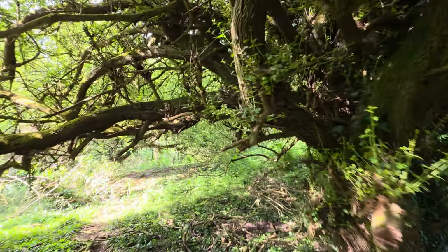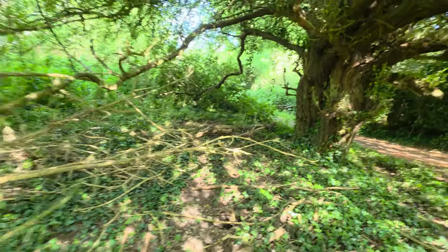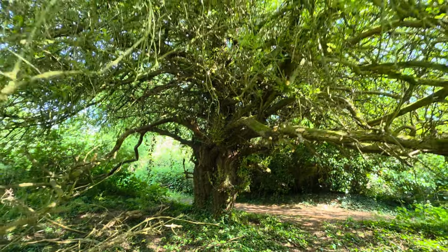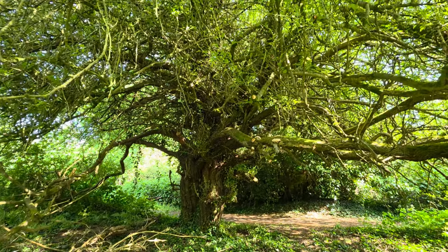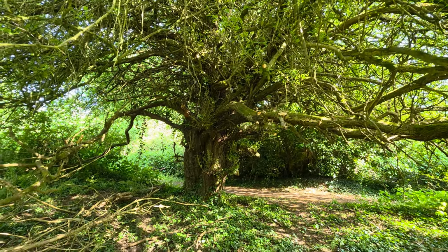Well, what can I say? Unbelievable. This hawthorn is absolutely enormous. I mean, it could be truly ancient. I don't know how slow these things grow. It could be part of a Saxon boundary for all we know. Not impossible.